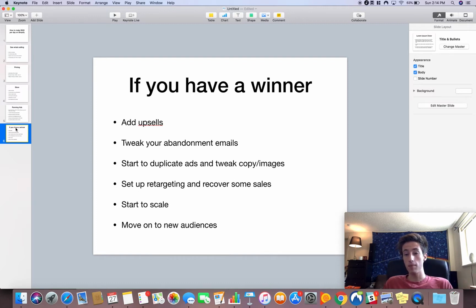Those abandonment emails are essentially free for the most part. You do have to buy an app to do them usually, but the amount of emails you can send out, the cost per email becomes relatively inconsequential. So tweak your abandonment emails and do your best to convert those few purchases that get away, because those will also help to create campaign profitability.